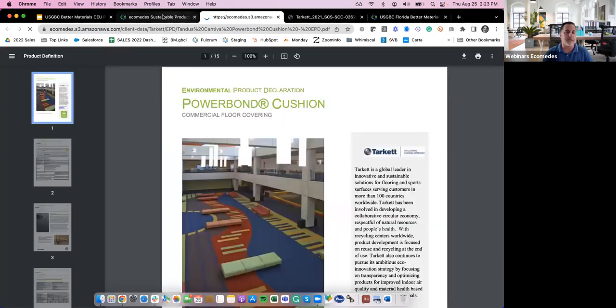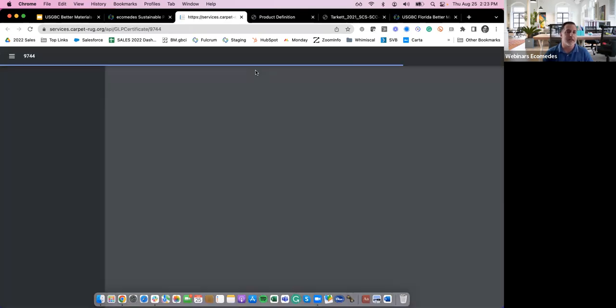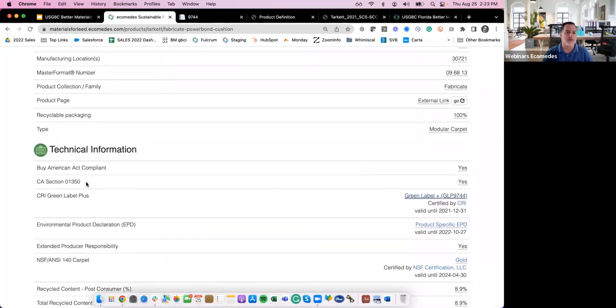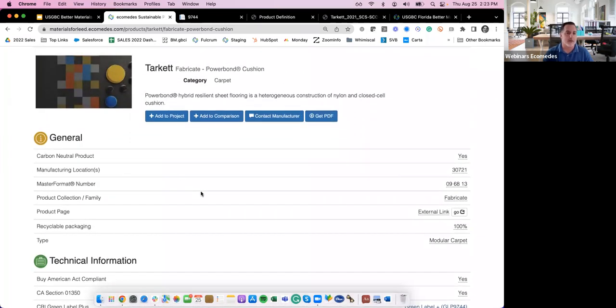If you wanted to see their EPD, you can grab their EPD like that. And these are all links directly to the data related to that product that you were just on. So every one of the ecomedes pages for a product manufacturer gathers up all this data that we can for you, things like recycled content, all the types of data you might want, California 1350, Buy America Act compliance. Sometimes we even track the location of the manufacturer.